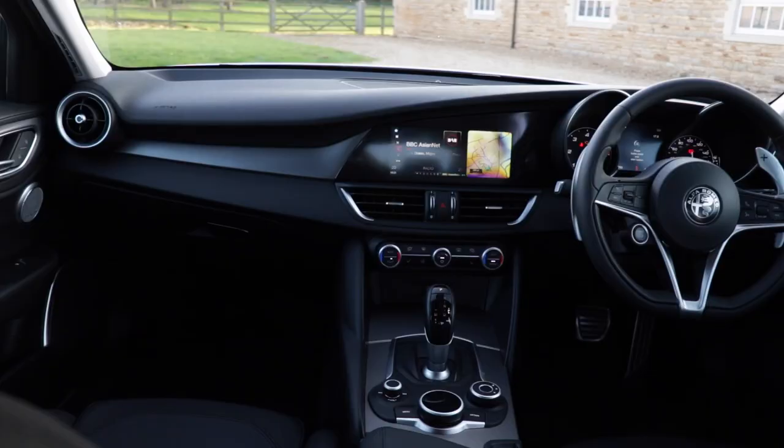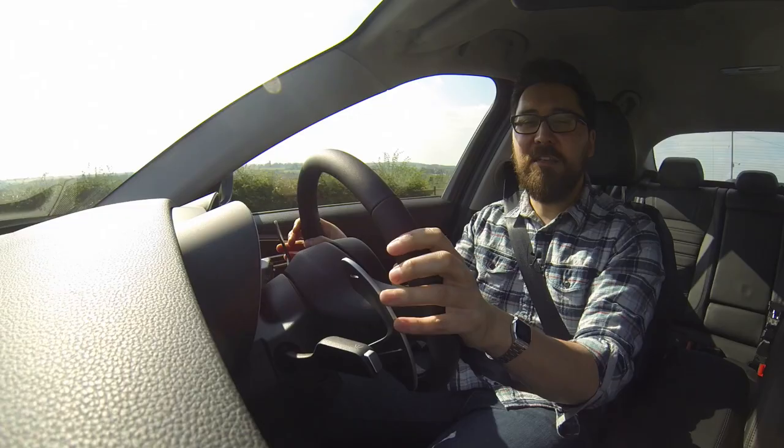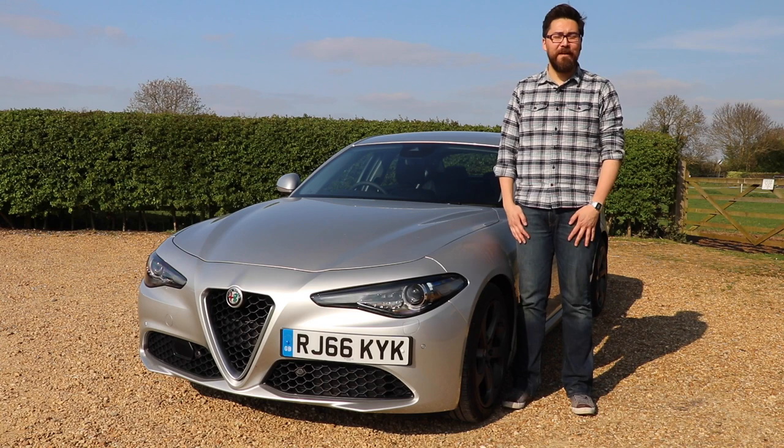Some of the plastics feel a bit flimsy, but it's generally solid in here, the design is really nice, and we like how this screen's integrated into the dash. That said, the infotainment system isn't the best, it's not especially intuitive, and the graphics ain't the best either. But importantly, and surprisingly, Alfa hasn't forgotten to do the sensible stuff, the stuff that appeals to sane-minded consumers, and it's done it very well.